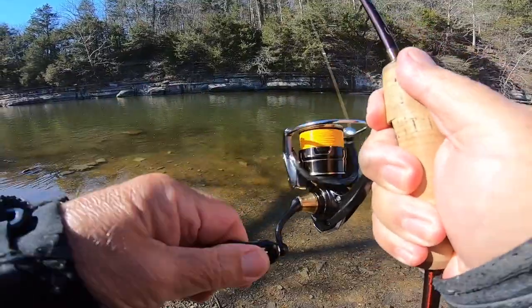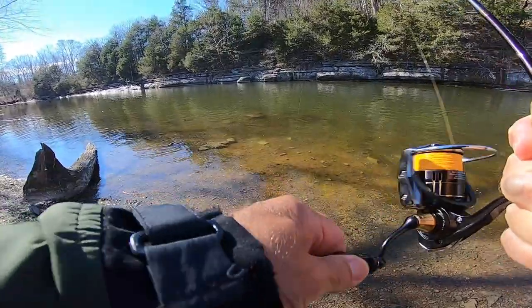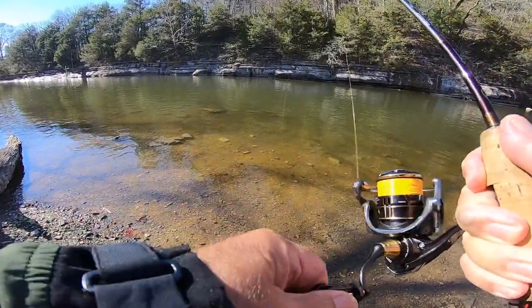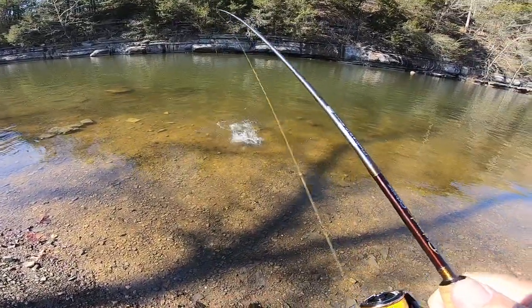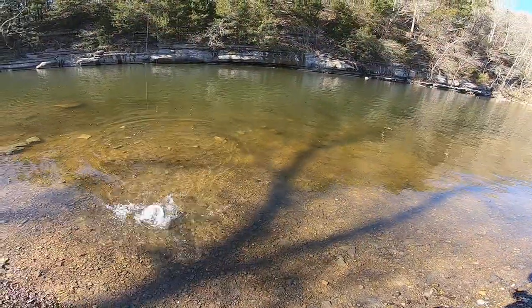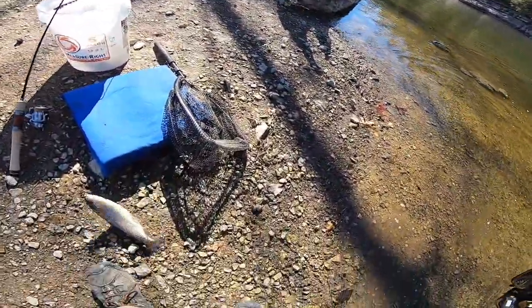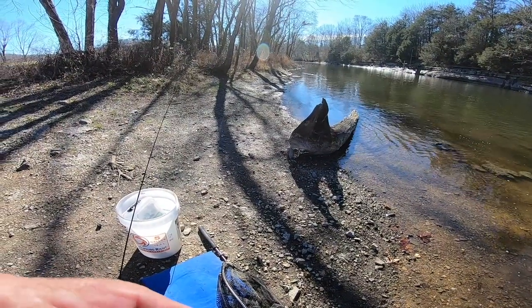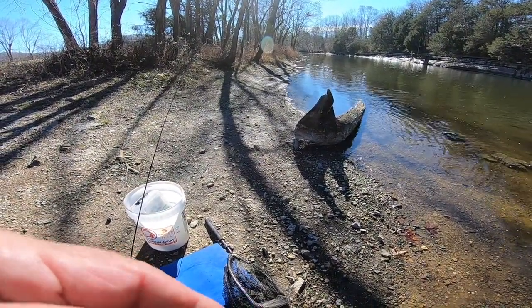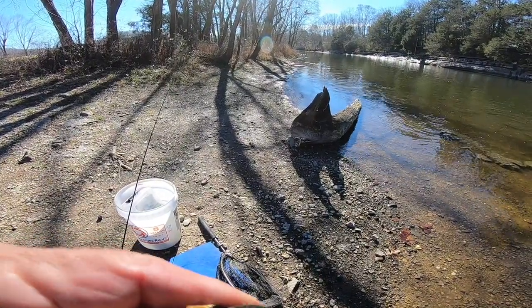Here we go, folks. Nice fish here. Nice enough. Yes, sir. Oh, yeah. Shoot, I'll take a bunch of these. Now, I started out here to check on the crankbait.